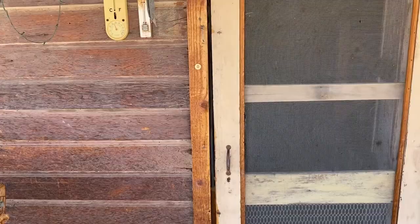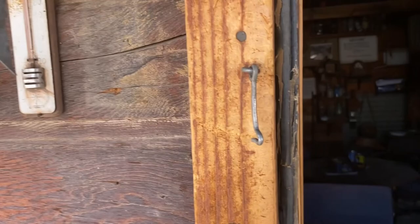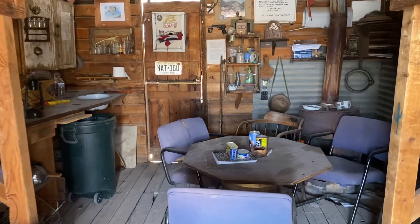Let's see if this camera will pick up in the low light in there. It's pretty dark. It's hot in there. So if you're ever at these cabins, make sure you close the doors and secure them with the little latches. Otherwise, the wind will whip these doors around all day long and rip them off the hinges. Oh, God, it's blazing hot.